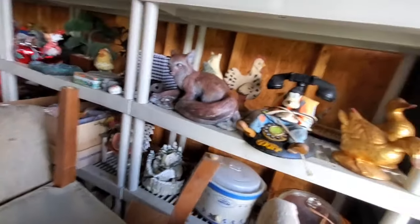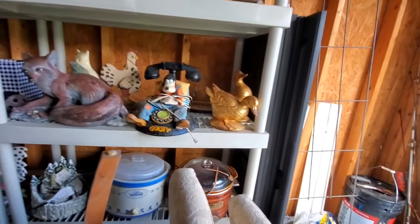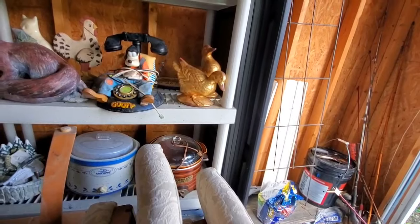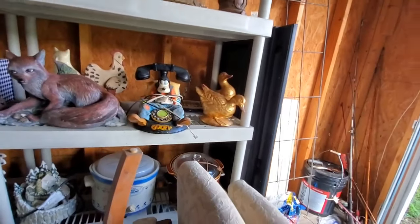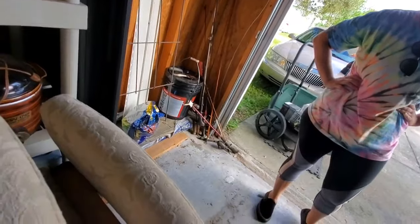Yes, we never got around to pricing a lot. How much is the goofy phone? 15. Okay. Mickey's 15 too. You could have. What about the pictures? You can have Goofy and Miss Mickey. How much for the three?